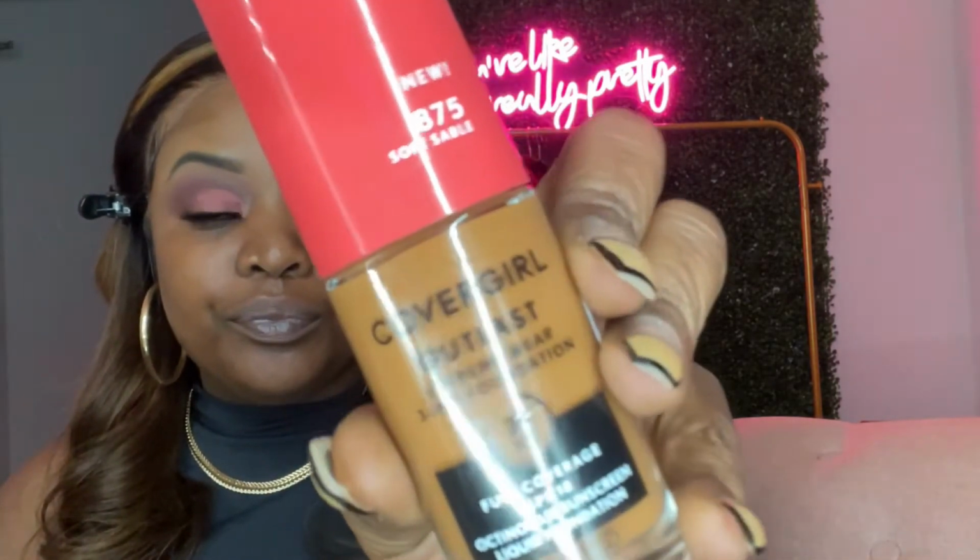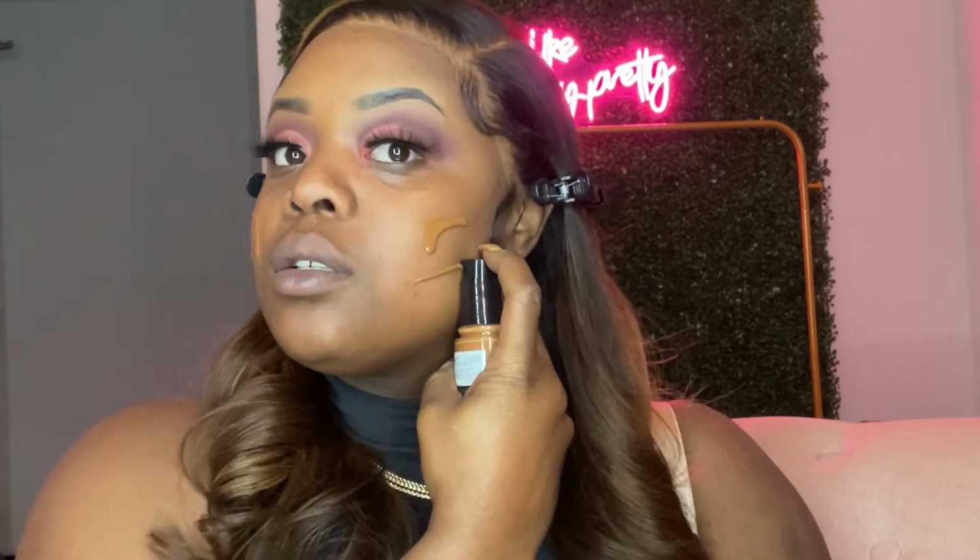Now it's time for foundation. I'm a little nervous about this foundation because it's hard for me to find colors. Let me tell you what this is first. This is the Covergirl Outlast Extreme Wear 3-in-1 Foundation. It's full coverage. It has SPF 18 and it is in the shade Soft Sable 875. Foundation is hard for me to find my shade. So we're going to try this out. Hopefully it's a perfect match.